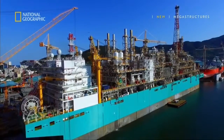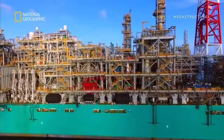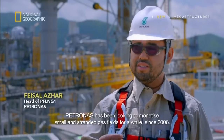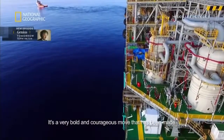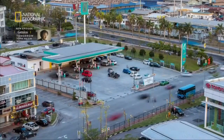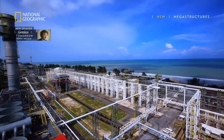Petronas is building a massive floating facility that stands 10 stories high, a game changer on how this precious resource is mined. Petronas has been looking at trying to monetize small and stranded gases for a while, since 2006. It's a very bold and courageous move that is made. There are no references and no benchmark. Global Fortune 500 company Petronas is Malaysia's state-owned oil and gas company. They have to address a huge challenge that the industry faces.